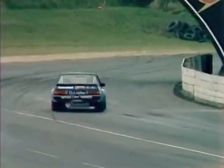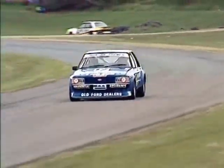Dick Johnson down the main straight, pursuing Peter Brock. Lap times tumbling, however, in these wet conditions. They started the race with 1:18.7. They're now well and truly into the 1 minute 20 second barrier, and there's 2.5 seconds between Brock and Dick Johnson.